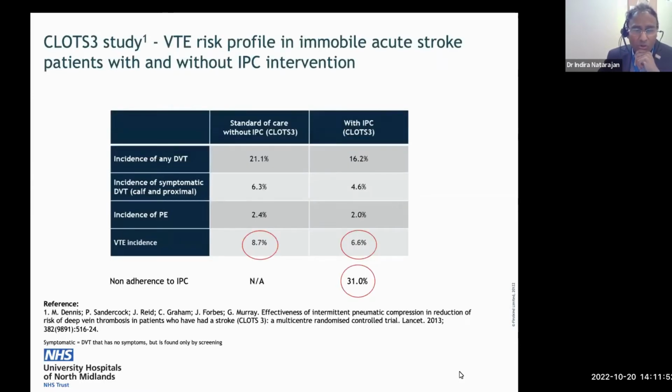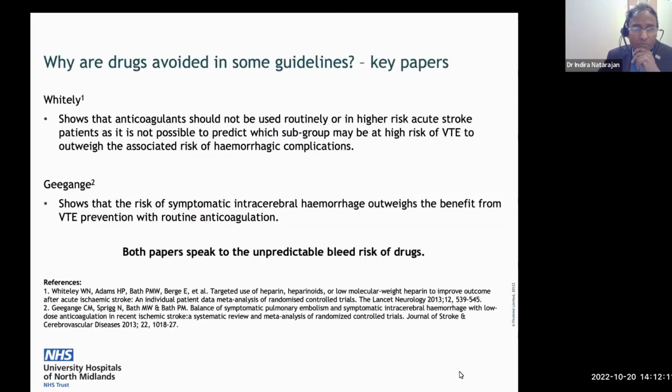This was the CLOTS-3 trial, which clearly showed that the VTE incidence is around 8.7% if you don't use any IPC at all. With IPC, there was another 2 to 3% reduction of VTE, and non-adherence to IPC was around 31%. This was from the actual trial data.